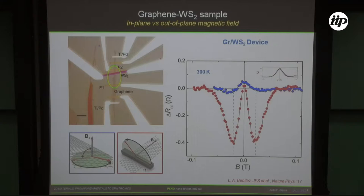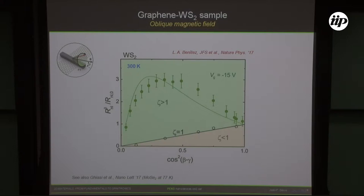We then implemented this oblique spin precession, and here is exactly the graph that Roland presented this morning. This is the case of the control sample, where you have a straight line, and we observe this huge anisotropic behavior in the case of the bilayer structure.